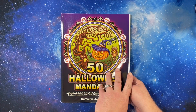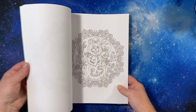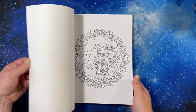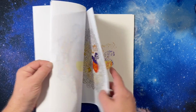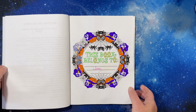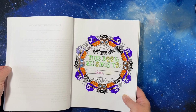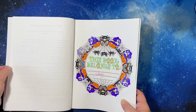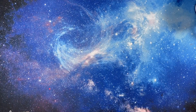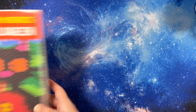This is Camellia Angel Kovas 50 Halloween Mandalas, which is super cute. What did I do in here? I started that one. I've been trying to finish this one for 2 years. And then I did that one with, obviously, some glaze pen and glitter gel pen. I love to do her mandalas with glitter gel pens.